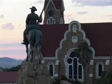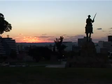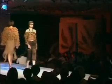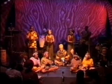The monument of the cavalryman close to the Christuskirche is a great spot to watch the famous African sunsets. And if you like, don't hesitate to throw yourself into the multifaceted nightlife of Windhoek. One of the highlights on weekends is a visit to the warehouse, where you can attend the concerts of Namibian artists.